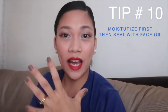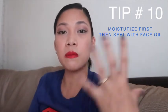Pack. Talagang maganda at magiging maganda yung resulta sa skin mo. Kasi mas lalambot yung skin mo, mas ma-moisturize siya, and then protected siya sa weather.